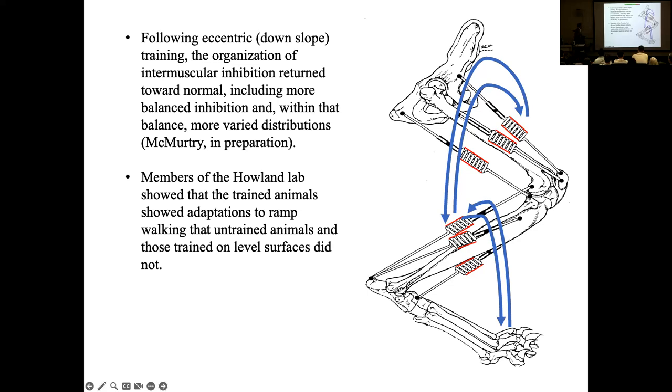At the same time, members of the Howland lab showed that the trained animals showed adaptations to ramp walking that untrained animals and those trained on level surfaces did not. In other words, this slope walking training was actually uniquely effective in that rehabilitation.